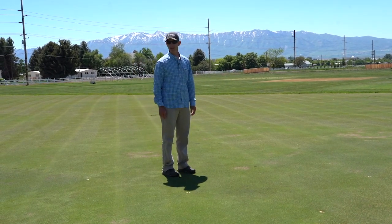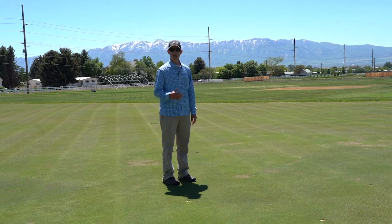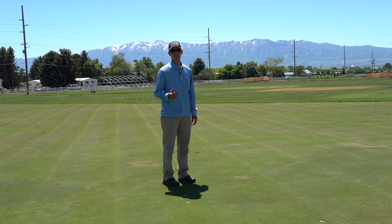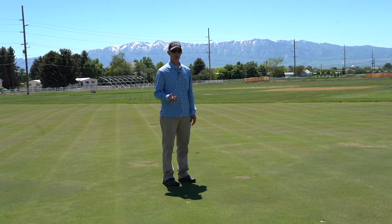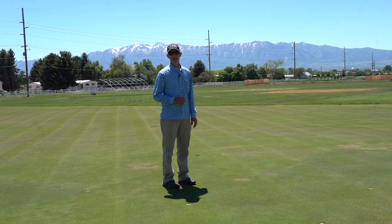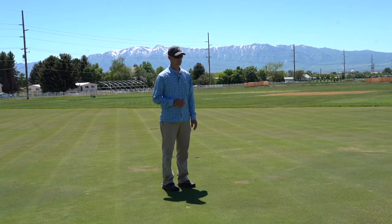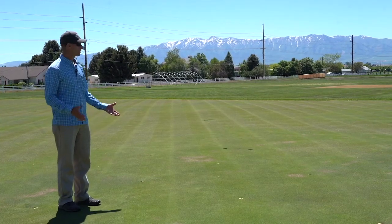And we found that the older varieties that have been around for decades were the ones that were least susceptible to localized dry spot. They were least thatchy. Even though they weren't the prettiest, they still were able to avoid too many dead spots from these dry down events.